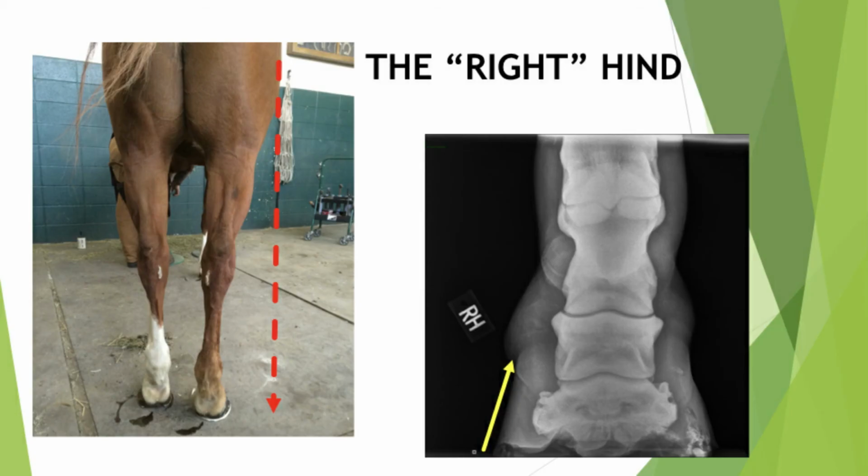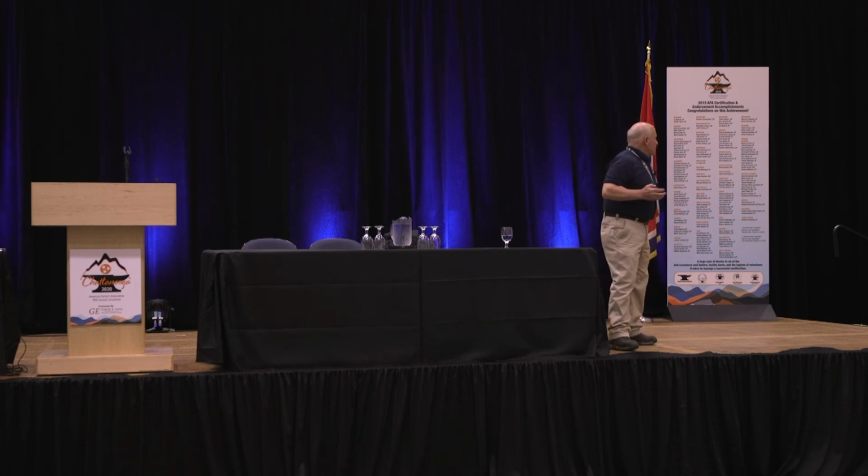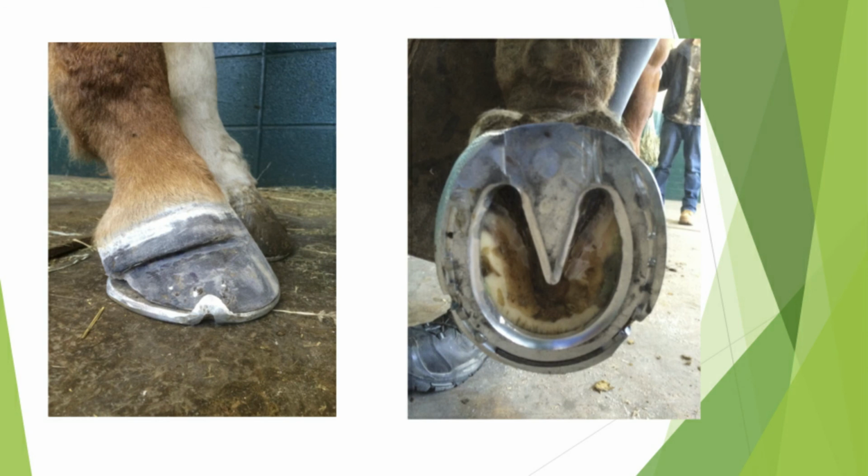here's another one. This is a 17-hand Quarter Horse, nice big strong horse, big butt, very base narrow. Next. And where that yellow line is, he's shoving the outside lateral side of his hoof that normally they just crush. He's got that one shoved right underneath his coronary band. And a huge hematoma there. Next. And I resected some of that with a Dremel.